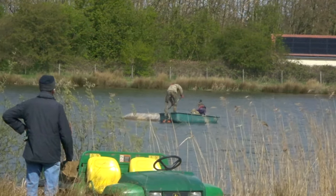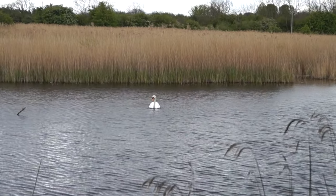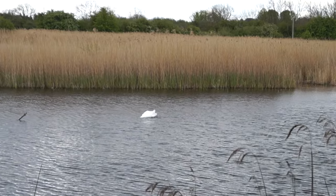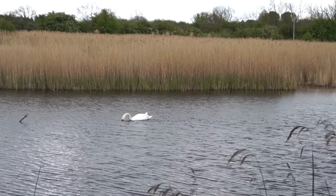I've always been into wildlife. Before I came back as a volunteer, I used to spend many a weekend here walking around. Summer here is, I think, as good as anywhere in the world. I'm biased. But on a nice summer's day, looking over the lakes, with a swan slowly moving over the water, I wouldn't change it for the world, really.